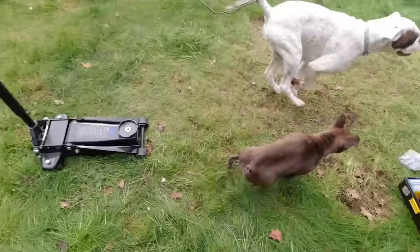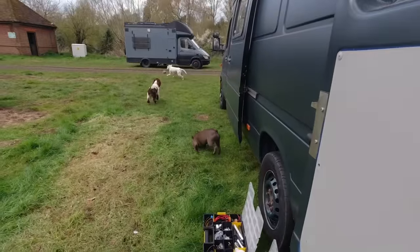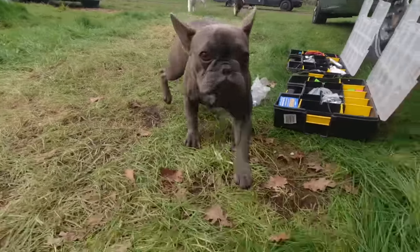The dogs all had a little reunion, Coco being ecstatic to see Lance again. Lola not so much.